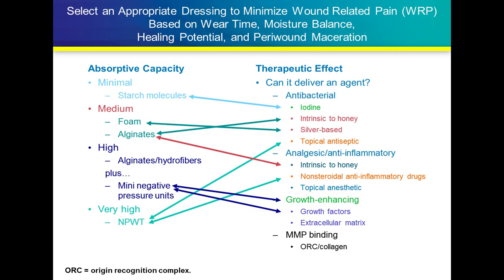What we have out there are a whole host of dressings, that you see on your left, that are mixed with what they can deliver. And you have a variety of topical dressings, and the way I look at them is moving from absorptive capacity and matching that with therapeutic effect. You have things such as starch molecules mixed with a low level of iodine that do a very nice job of killing bacteria, all the way down to negative pressure wound therapy that can be used with a topical antiseptic. That for us is probably the most effective way we've been able to show in killing both planktonic bacteria and biofilms, and therefore getting a wound bed ready, especially for larger wounds.